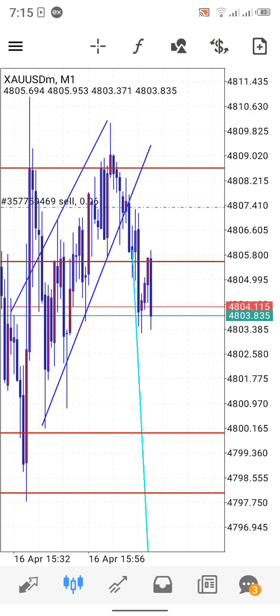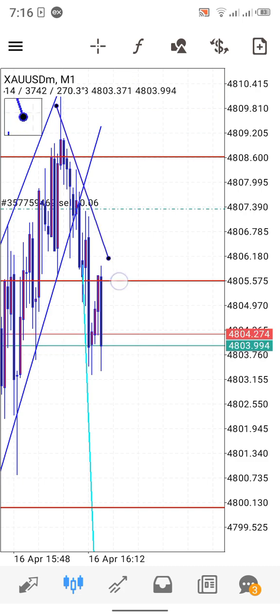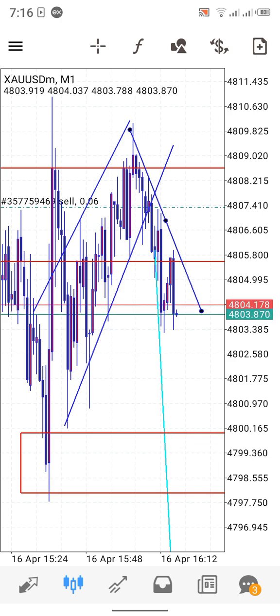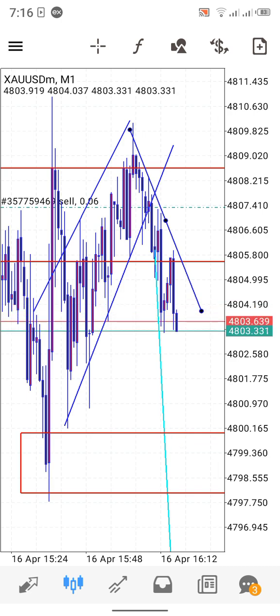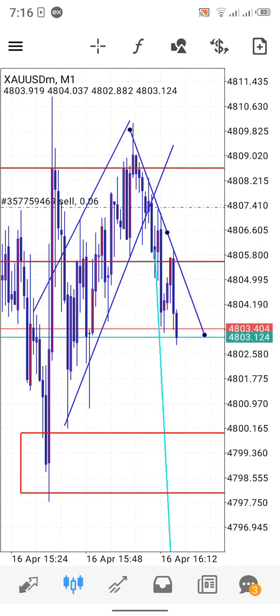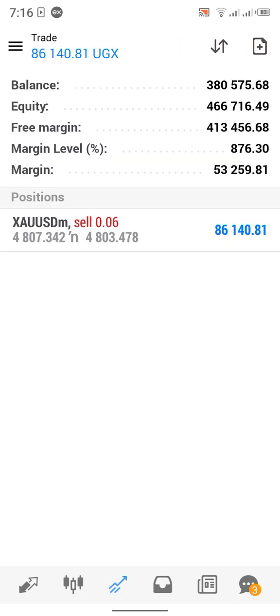As you can see, price indeed sold off, but the only issue that I'm having here is that price is selling off in waterfalls, right? I would have wanted instead for price to just keep on dropping massively, but it's dropping in this kind of small waterfall. So let me first take some profits off the table for this one.